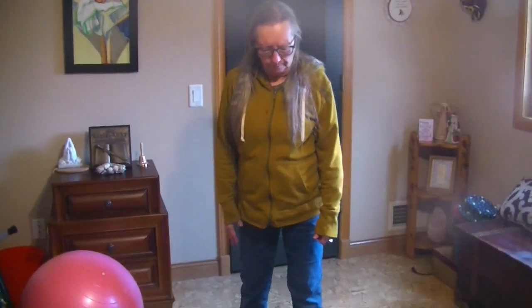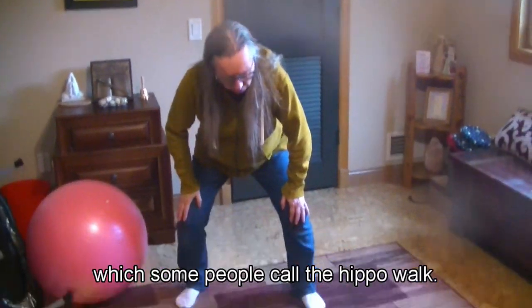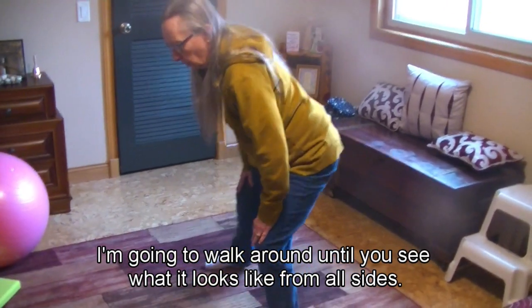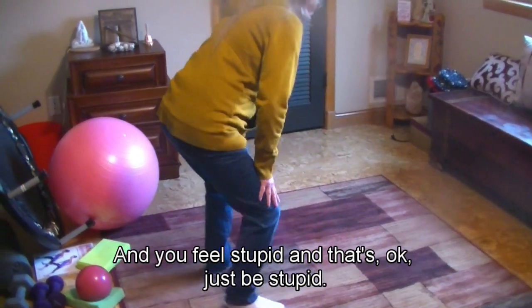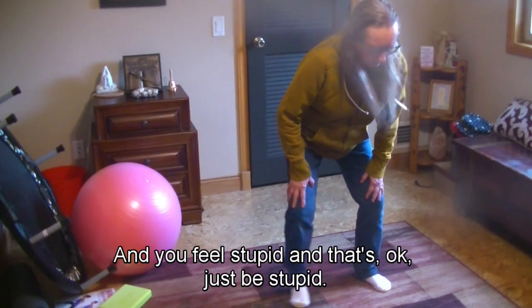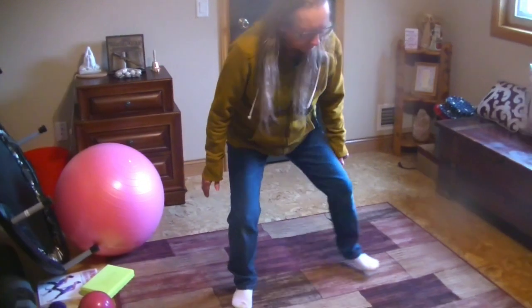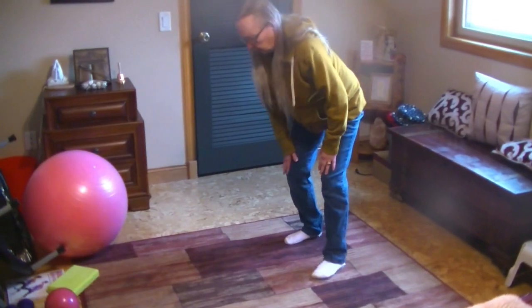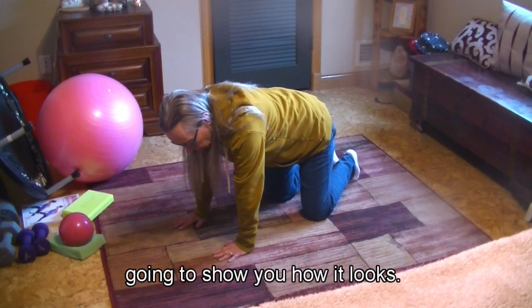When you're sitting, the exercises that are the best for healing this thing are the crab walk, which some people call the hippo walk, and it's just basically this. I'm going to walk around until you see what it looks like from all sides. Yes, it looks stupid, and you feel stupid, and that's okay. Just be stupid. This is going to be the easiest way to do it, this way. What does it do? I don't know. It just works.